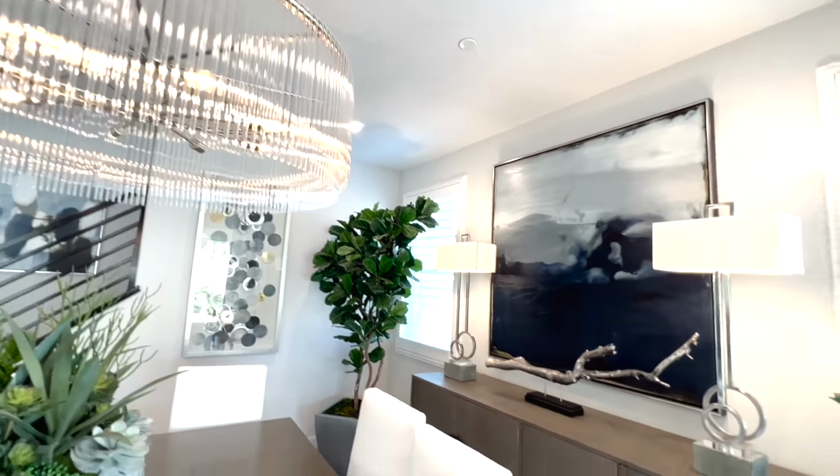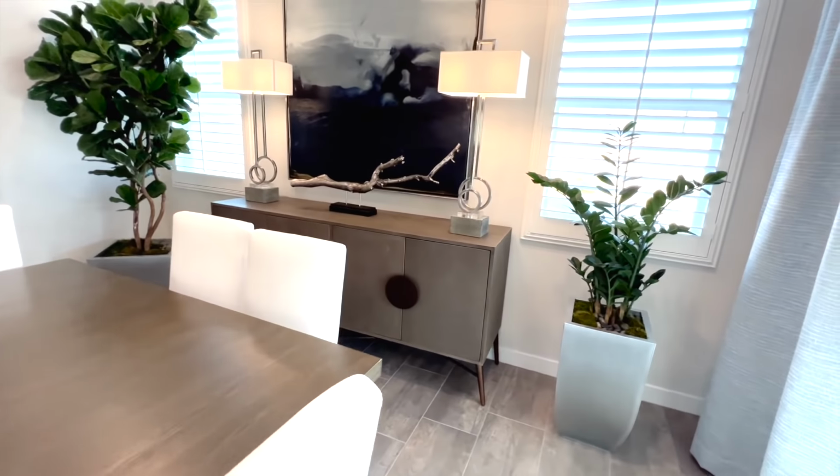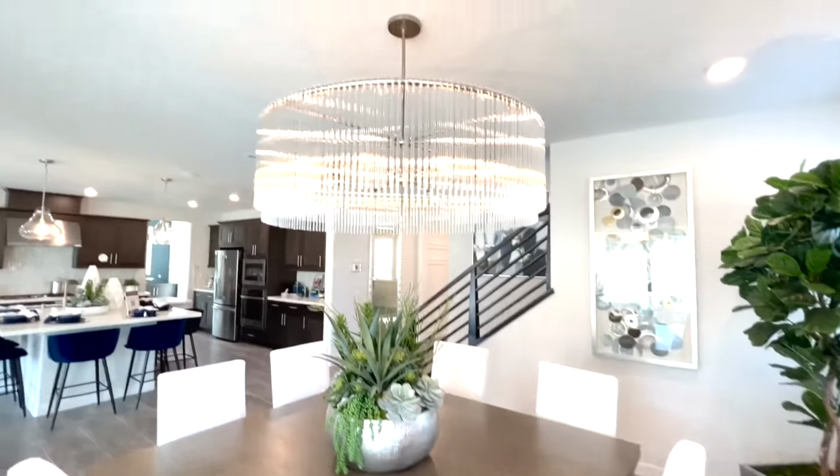I'm actually going to look for this light fixture, guys. It is so gorgeous, very modern and chic.